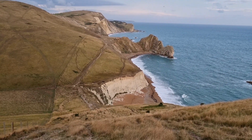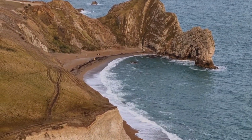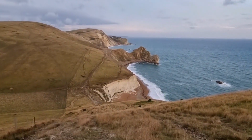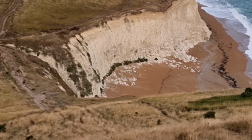There we go, guys, Durdle Door. One of the most Instagrammable places in the south of England. As you can see, there's people down there already. I think I'm going to camp just down there. That looks like a good spot.